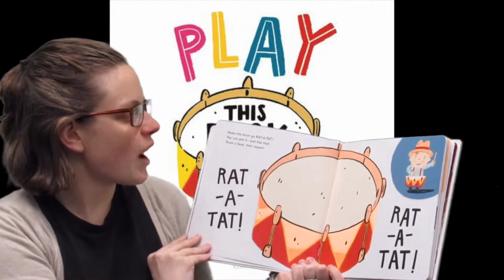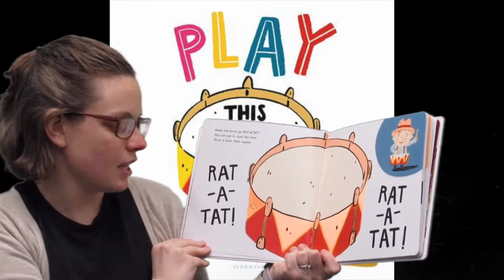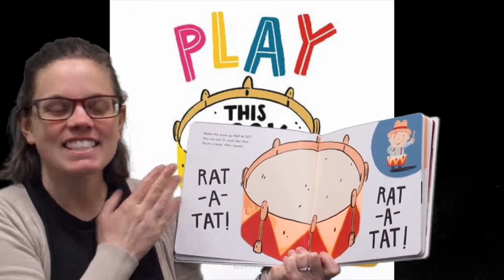Make the drum go rat-a-tat. You can pat it just like that. Drum a beat, then repeat. Rat-a-tat-tat, rat-a-tat-tat.